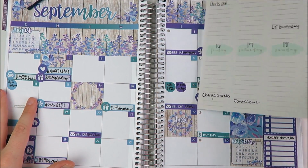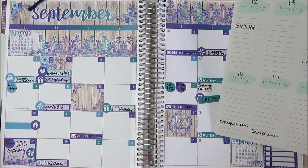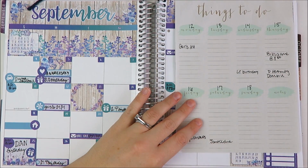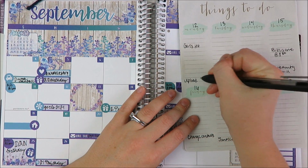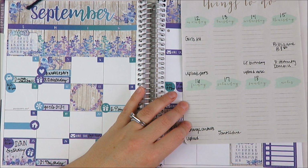So that's everything that I would get from the monthly spread this week. Really not that much because I don't have a ton of weekend plans going on. But yeah, I have all that in my pre-planning. And then I go through and put down anything that I know are standing events. A good example of that is my uploads. I always like to write all of those in because I eventually want to list those in my spread.